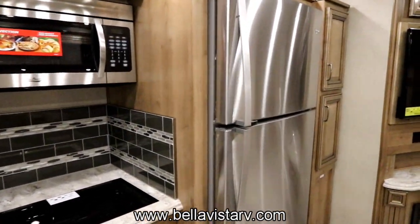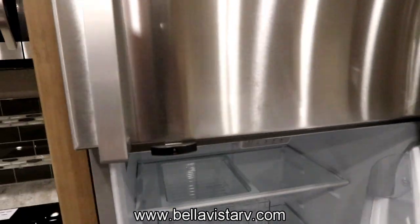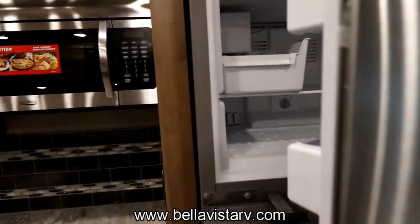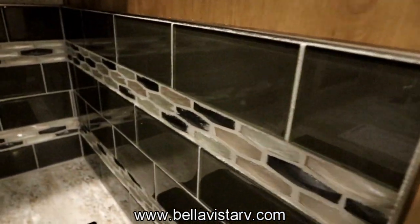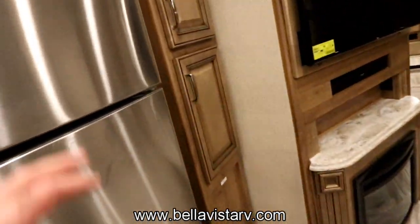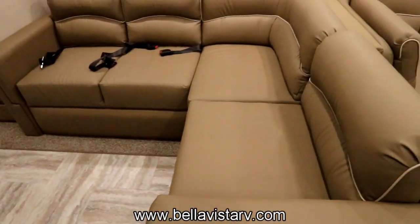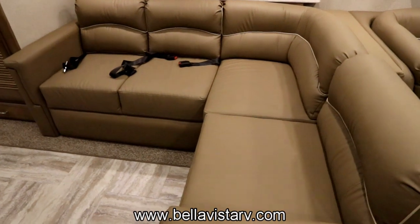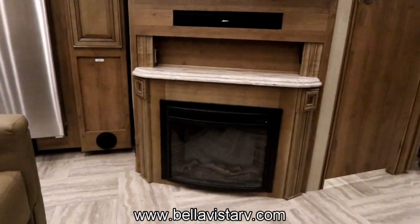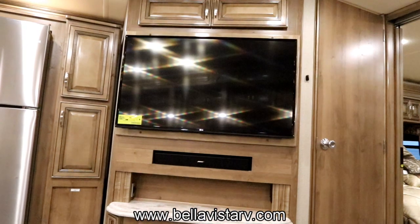Nice large residential two-door fridge. You're going to notice tons of space to take your goods if you're doing a lot of traveling. Ice maker on board as well. Full tiled backsplash. Corian counter, as I mentioned earlier. We have some pantry space here. And then for our lounging area, large U-shaped dinette that drops open for sleeping. As well, we sit straight across from our fireplace, our Bose soundbar, and our LG flat screen TV.